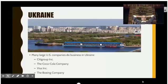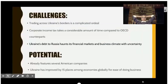Our last country is Ukraine, who has several companies present as well, including Citigroup, Coca-Cola, Visa, and the Boeing Company. There are challenges with Ukraine as well. Trading across Ukraine's border is a complicated ordeal. It requires 6 documents and 30 days to export. Heavy costs associated with both importing and exporting containers as well.